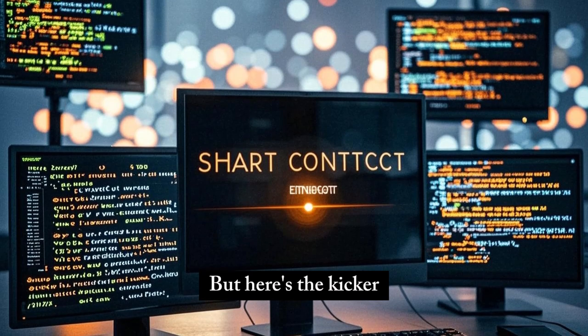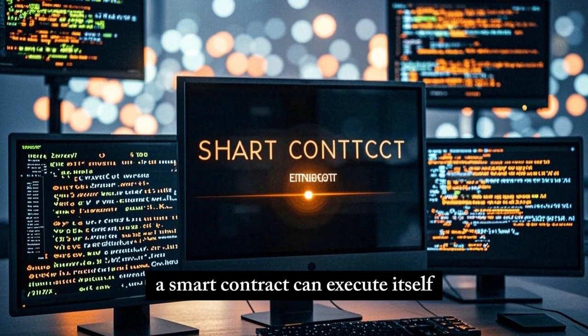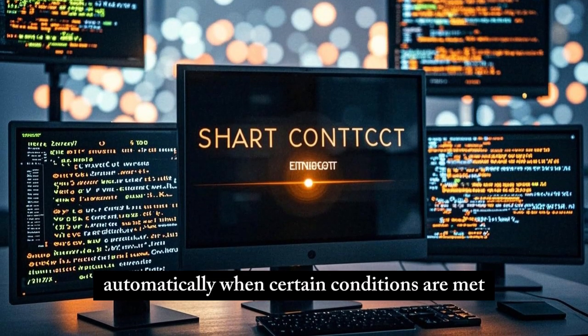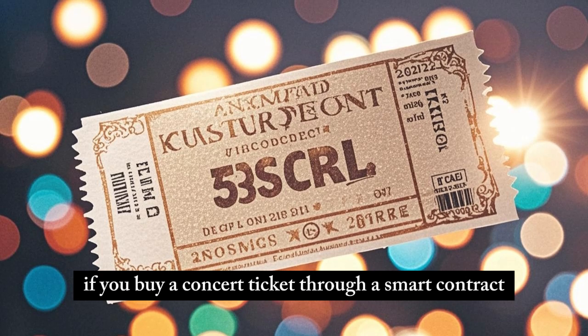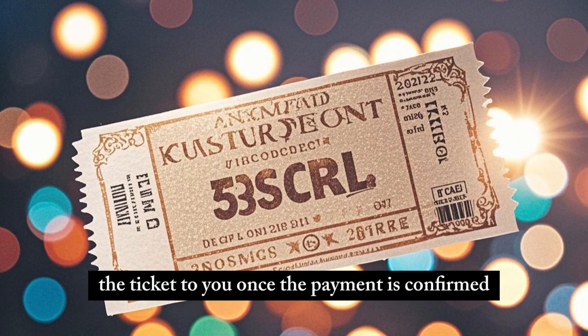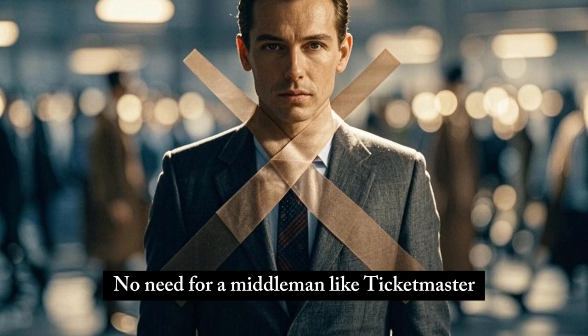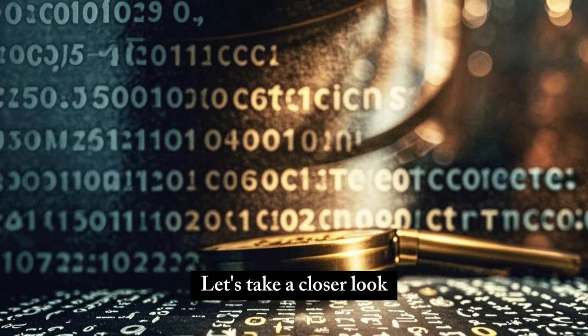But here's the kicker. Unlike a traditional contract, a smart contract can execute itself automatically when certain conditions are met. For example, if you buy a concert ticket through a smart contract, the contract will automatically transfer the ticket to you once the payment is confirmed. No need for a middleman like Ticketmaster. So how does this work exactly? Let's take a closer look.